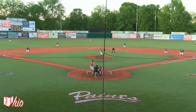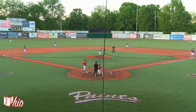Modest lead. There he goes. A little bit more of a lead. This offering, called strike. 1 ball, 1 strike, 1 out.